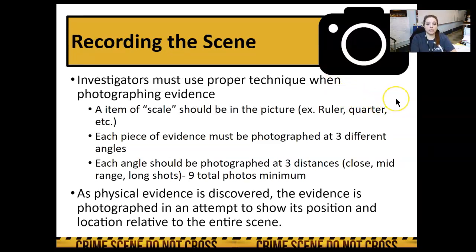Investigators must use proper technique when photographing the evidence. They do this to lessen the chance that there is inadmissible evidence. An item of scale should be in the picture, like a ruler, a quarter, even a dollar bill, because everybody has the same size dollar bills. So something that is known is put there so that you can scale against it.